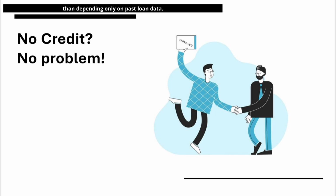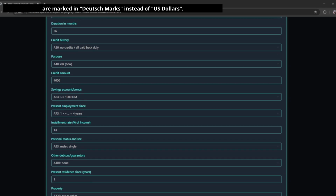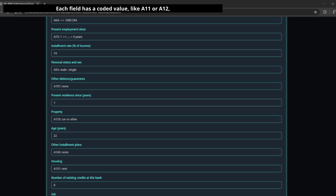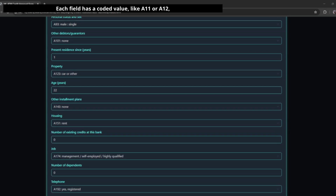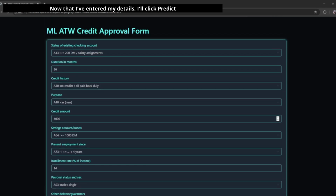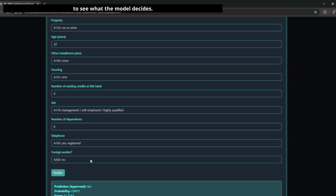on past loan data. In this segment, I'm entering a sample credit request using the form on screen. The dataset behind the model was originally collected in Germany, so currency amounts are marked in Deutschmarks instead of US dollars. Each field has a coded value, like A11 or A12, representing different categories for checking account status, credit history, and other factors. Now that I've entered my details, I'll click Predict to see what the model decides.